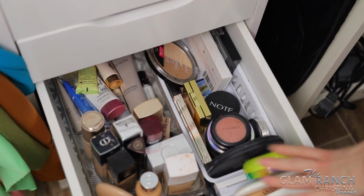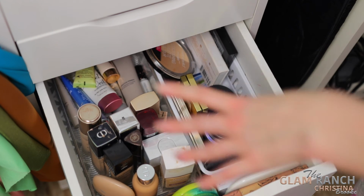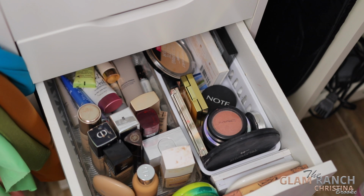Guys, so that is all for my declutter of these drawers here. I hope you guys really enjoyed it and it inspires you guys to go through your makeup and start decluttering.